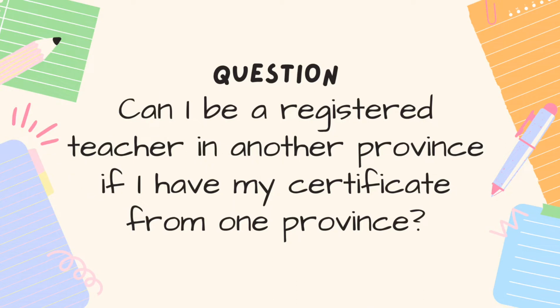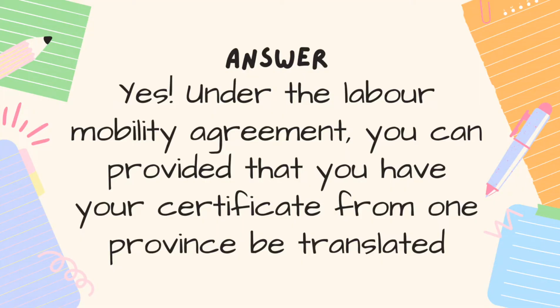Now you may want to ask, what if I am a registered early childhood educator in one province? Can I be a registered early childhood educator in another province? The answer to that question is yes. You can be a registered early childhood educator in one province if you are an early childhood educator from another province. All you need to do is to have your certificate transferred to the other province.